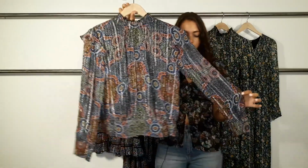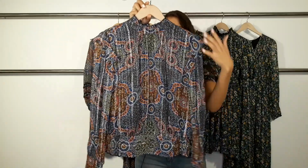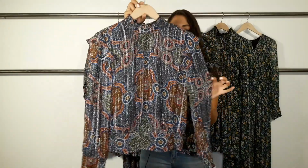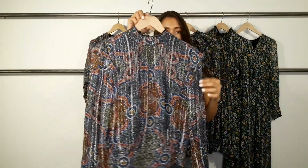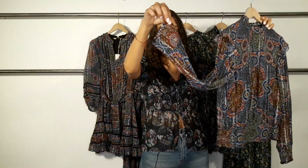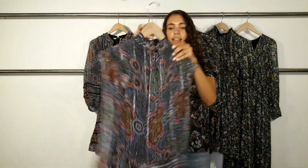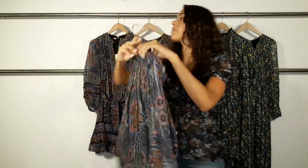This incredible piece here is in our Lurex viscose fabrication. You can see it's a gorgeous multicolor mosaic print, and we have some silver Lurex throughout the piece. This has a higher neckline with some scallop detailing at the top, ruffle detail on the sleeve, and that same little ruffle detailing at the bottom here. This has a keyhole back detail and then button closure here at the top.